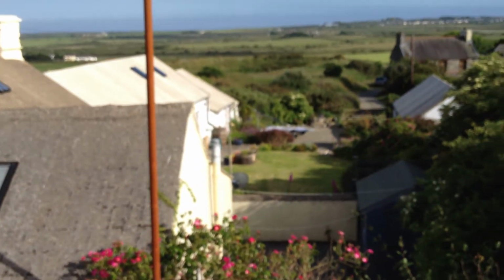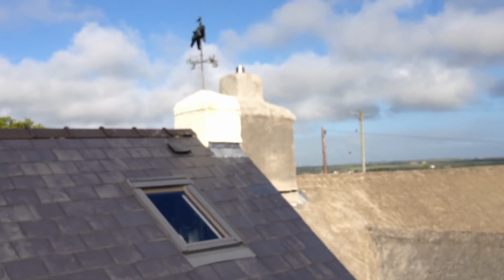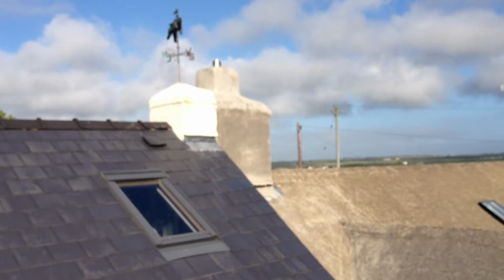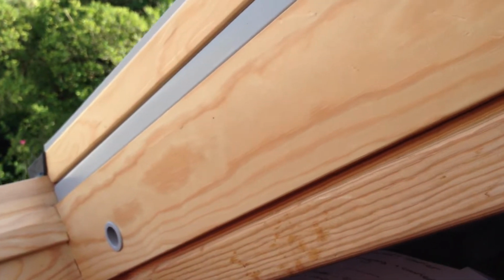Birds flying by. Push the window wide. I have to watch the cat doesn't run out now. And then on my chimney, there's the weather vane from East of the Sun and West of the Moon. I'll come back in and I'll shut the window so the cat doesn't run out there.